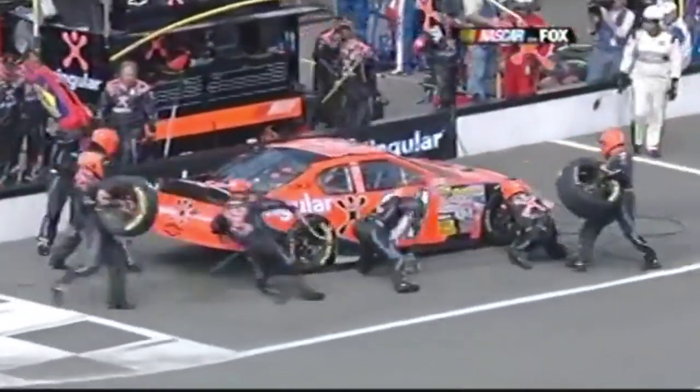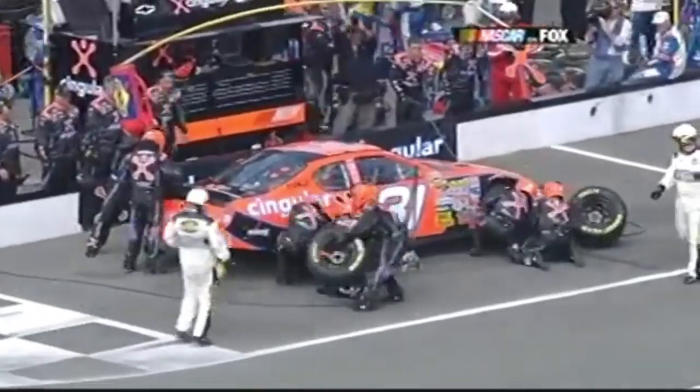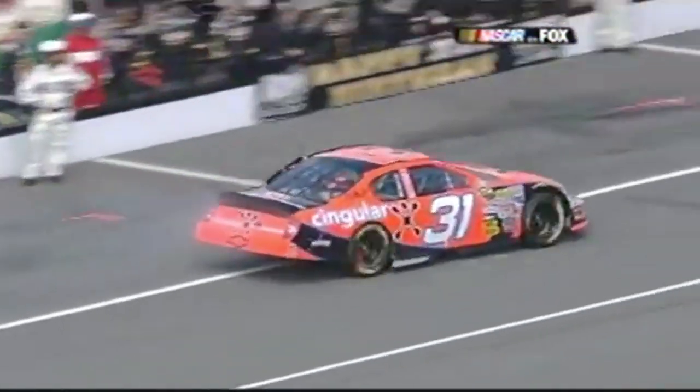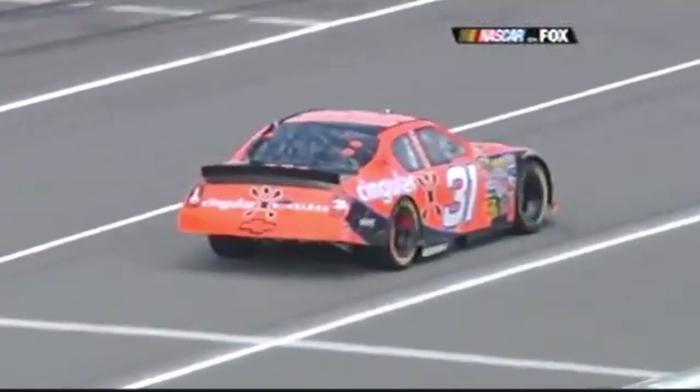Now you see Jeff Burton, the 31 car, Scott Miller, the crew chief. They have the opening behind them. The pit in front of them was Kyle Petty in the 45 car, so now they actually have an opening behind them and in front of them. Pretty open area there to make that 4-tire stop. Oh, that's ideal.